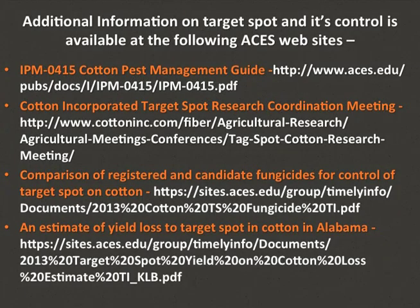Additional information on the diagnosis and control of target spot, as well as the results of recent research projects, can be found in the publications at the websites listed here.